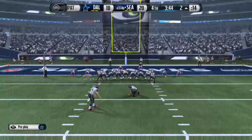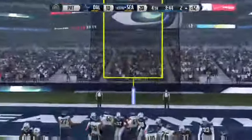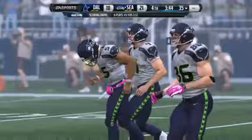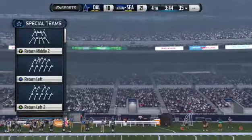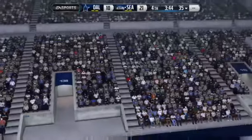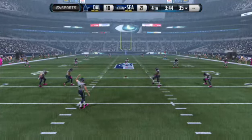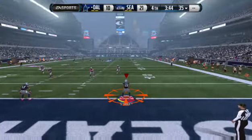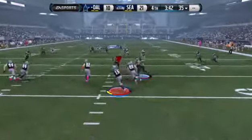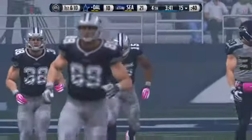Seahawks now lined up for the extra point. The point after try is in the books. Are ready to run back this kick. He'll have a chance to take off. And he fails to get out to the 20, and he is smacked down at the 15-yard line.